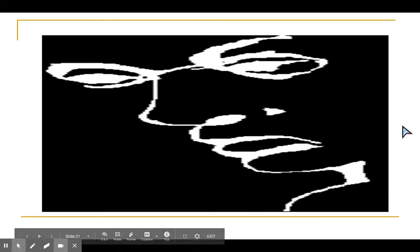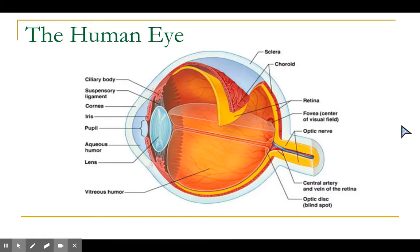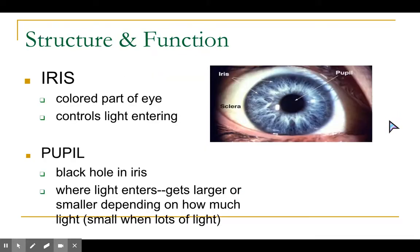Okay. So those are some of the ways your brain plays tricks on you because of the way your eye works. And there's certain limitations to the way your eye works. You think your eye is so amazing, and it truly is amazing, but it definitely has some limitations. So we're just going to go through, and I'm going to give you some vocabulary and some big ideas about the human eye.